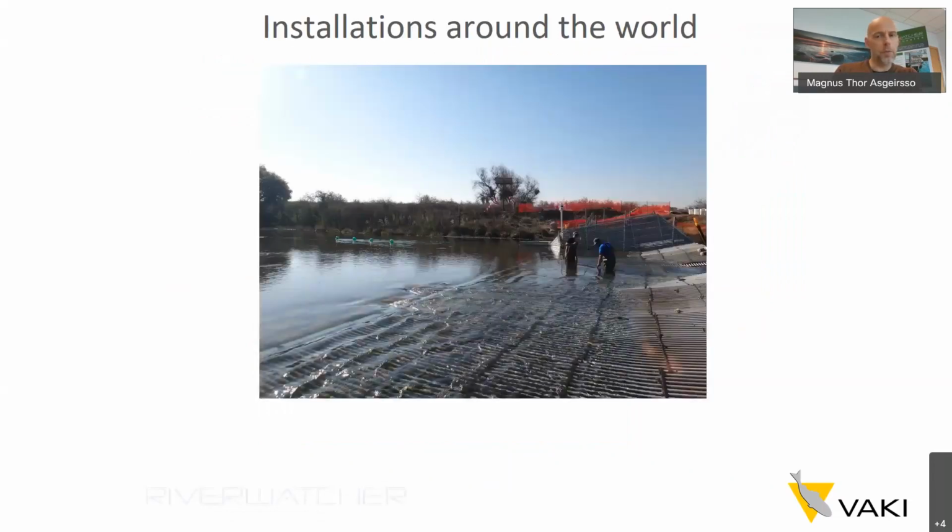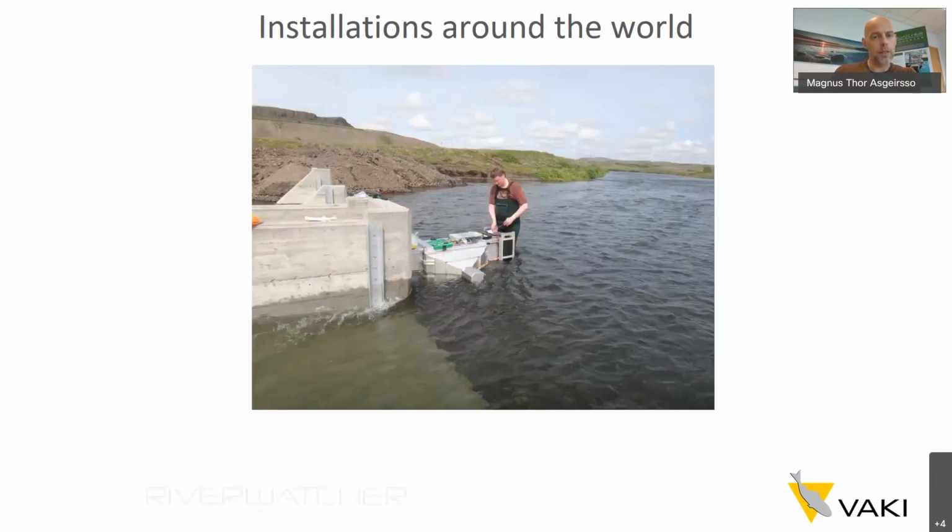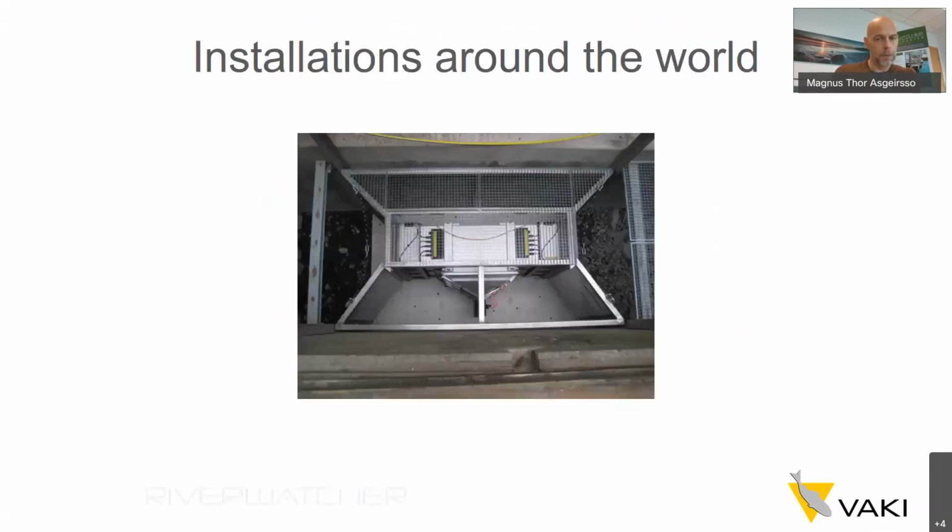If you go on our website, you will see some examples of installations around the world. This is in California. We have a floating weir, and in the opening where the fish has to find the gate, we have the Riverwatcher. This is in Iceland. This one is in Germany.